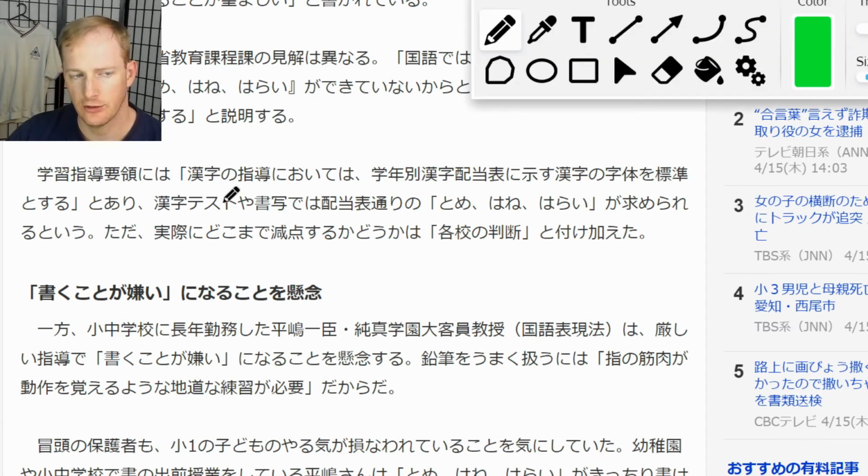とあり、漢字テストや書写では, so kanji tests, and 書写, which is similar to shuji, it's just penmanship. Really testing, can you write the characters properly? 入試では, 入試 is again in this kanji list. How is it shown, how is it written in that way? And again we see 通り. So basically, per the pictures, per the materials that you get, とめはねはらいが求められるという. So this is the thing they're looking for. This is what they really want you to do.